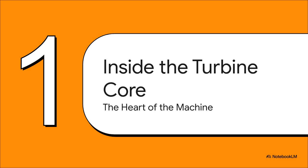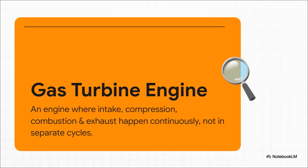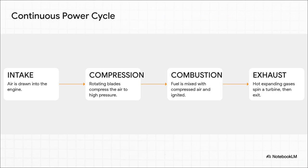Okay, so to really understand how a turboprop works, we've got to look inside its core. And what's at its core? Basically, a jet engine. So let's peel back the layers and take a look at the heart of this machine, the gas turbine. Now, the key difference here is pretty wild. A piston engine has these separate little cycles, pop, pop, pop. But a gas turbine engine does everything, intake, compression, combustion, exhaust, all at the same time in one continuous, powerful flow. So think of it less like a series of little explosions and more like a constant, controlled rush of power, a whoosh.